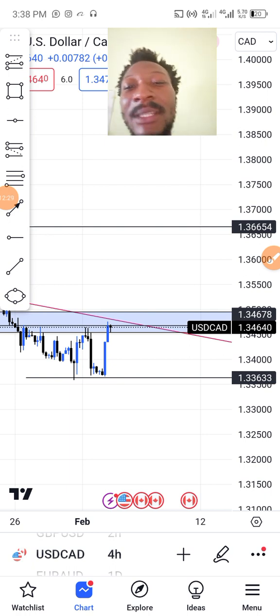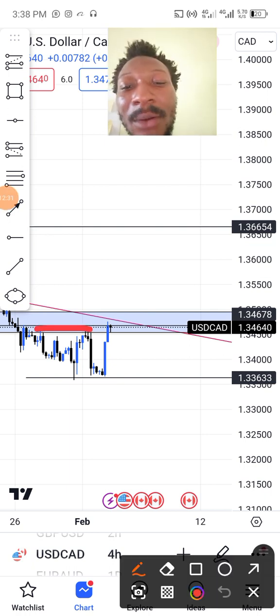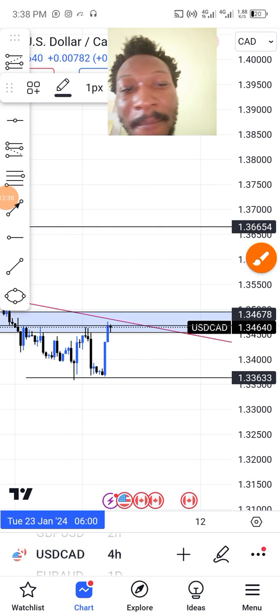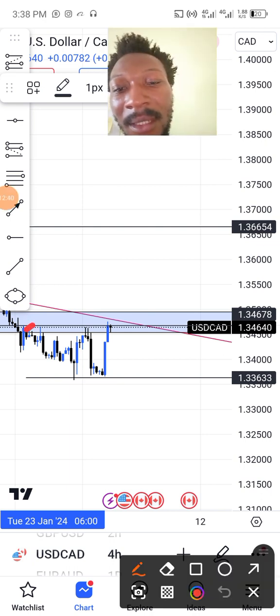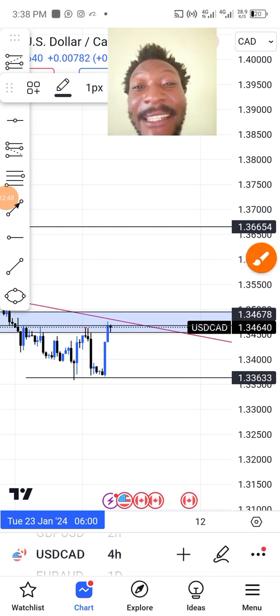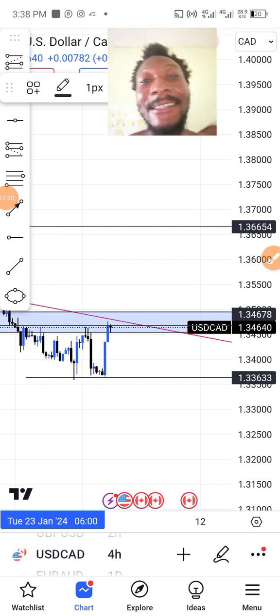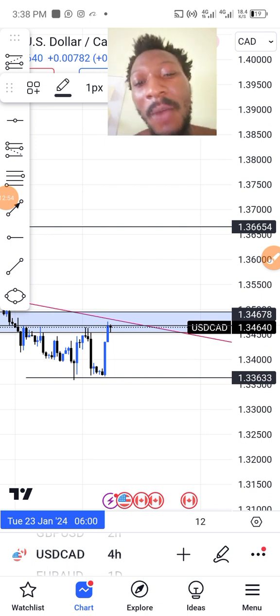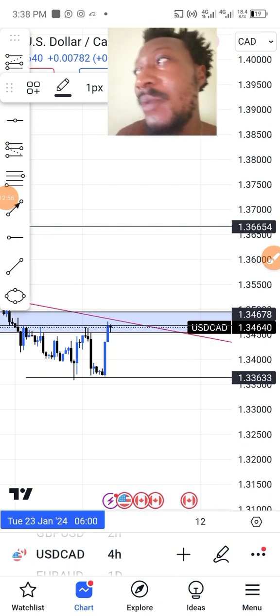First, I will tell you that the market has wiped out liquidity that was lying here, because there was some liquidity above these highs. You see, this is a high, this is a high, this is a high, even here this is a high. So this one has taken off the liquidity, and now we are looking for sales, guys. For this week, I'll be looking for sales in the market on USD CAD.